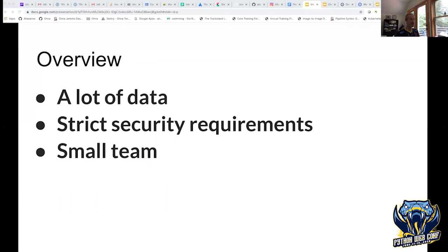So what exactly is Onna? At its core, it's a platform that securely collects data that's stored in the cloud, and it makes it useful, so like searchable or archived. So when new data is collected or existing data is updated, we create a representation of it and store it in cloud storage. So as you can imagine, we store and process a lot of data.